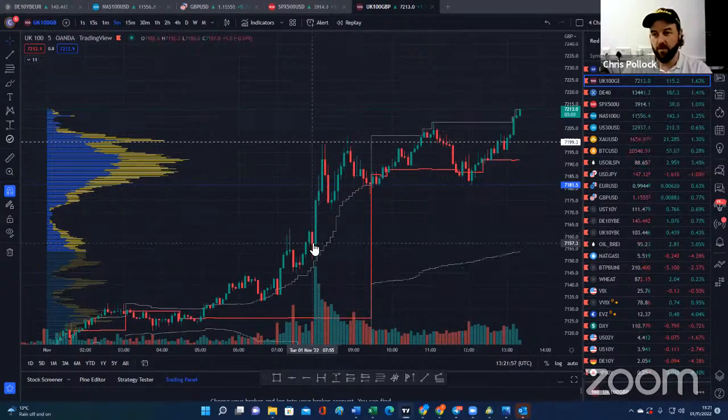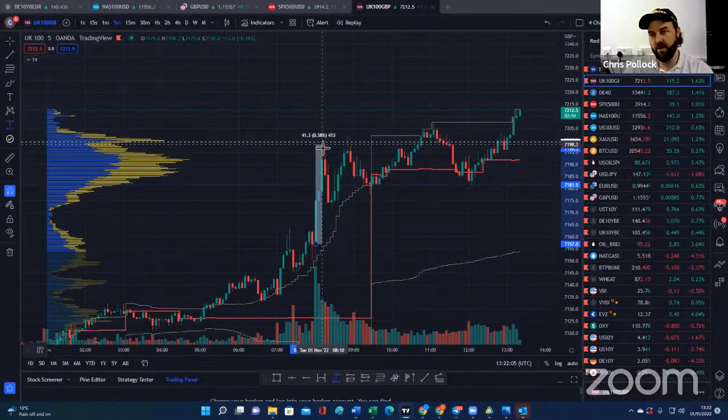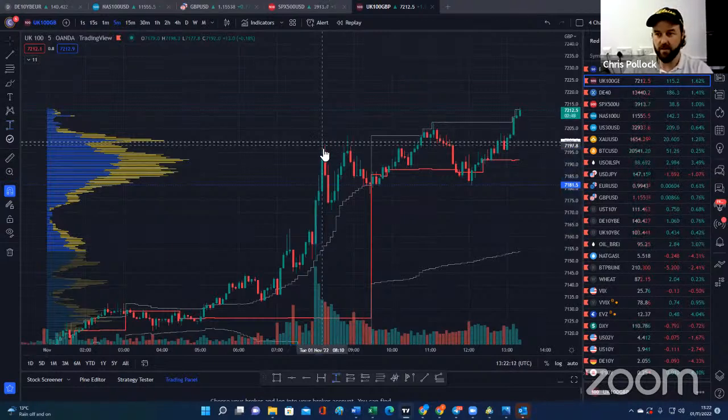So when the market opened on the FTSE here at 8 o'clock this morning, we had a little nip lower, about 6 ticks on the open, just grabbing a little bit of liquidity. But within 15 minutes or so, we were up a nice 41 ticks, and a pretty directional move for those first 15 minutes up towards this high volume area. So a nice early trade by a lot of us in the market this morning.